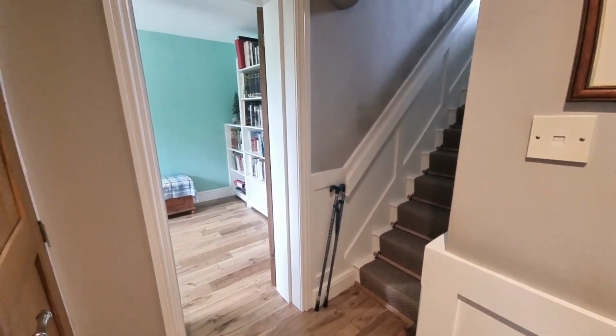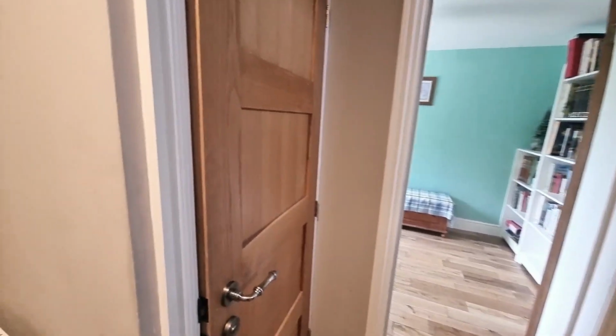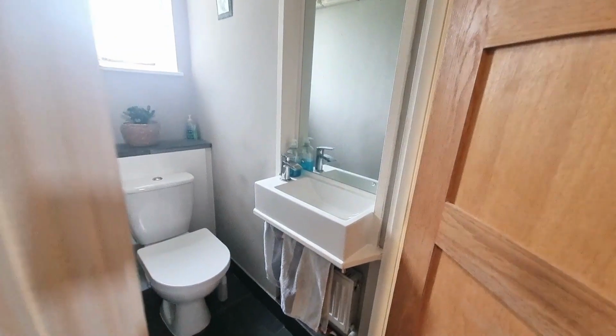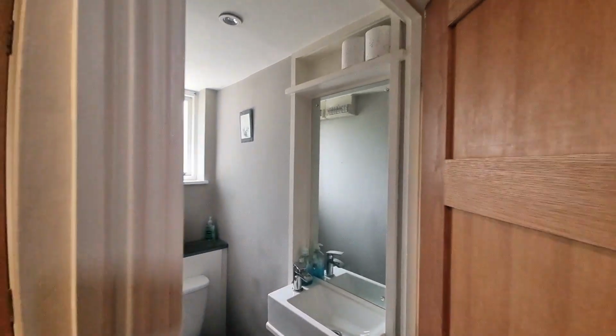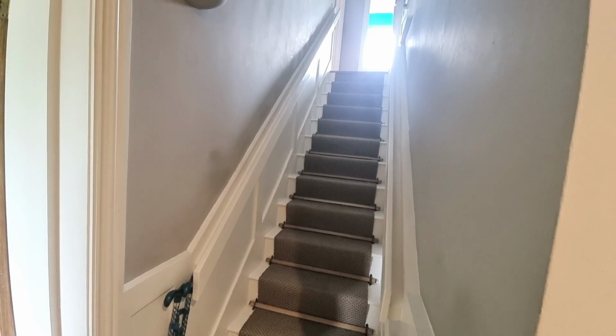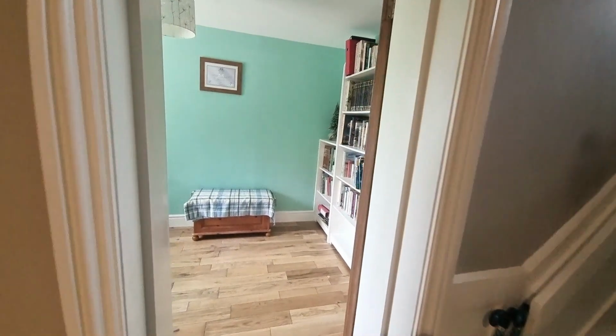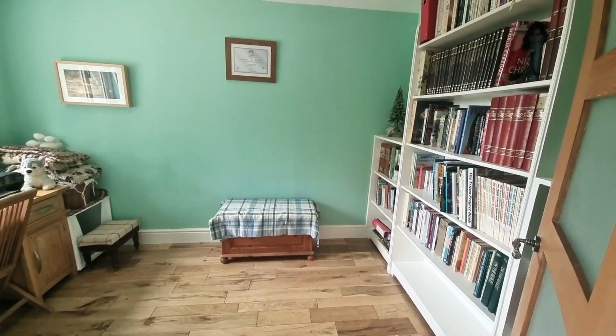Now, before we take you through to the main living accommodation, I'm just going to give you a little sneaky peek into some of the smaller rooms of the house. So through this little wooden door we have a fantastic downstairs cloakroom, so nice and modern, with the window out to the front, giving it light and ventilation. We've got the stairway up to the first floor with that beautiful runner through the middle with the nice wood trim as the little stair rods, and then coming through into the second reception room.